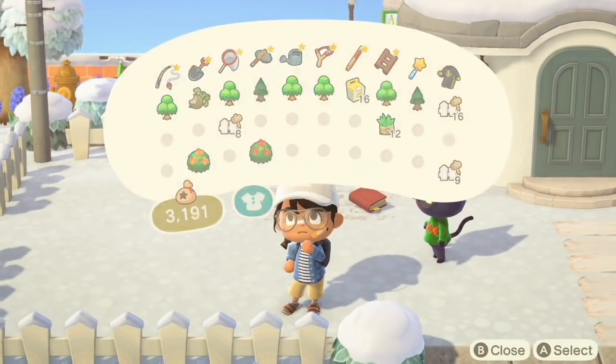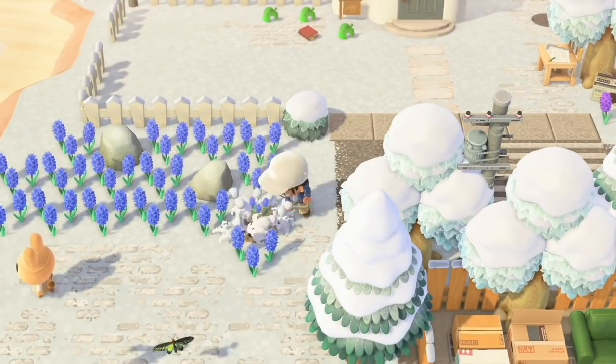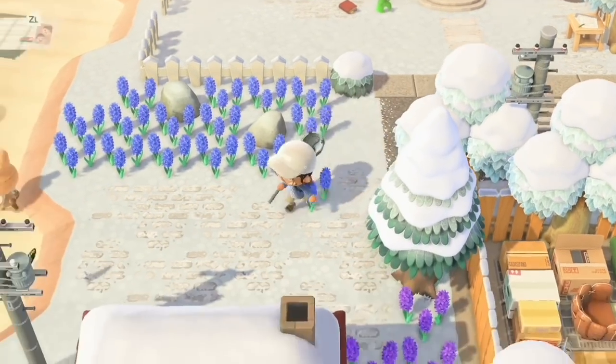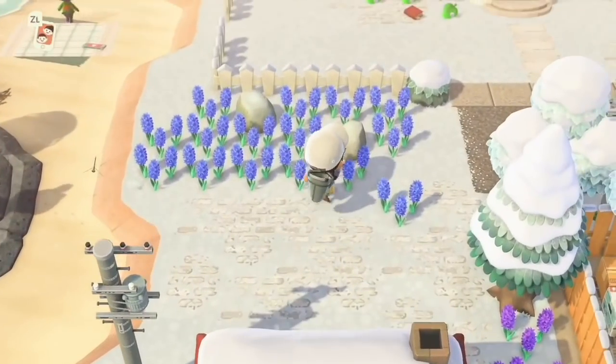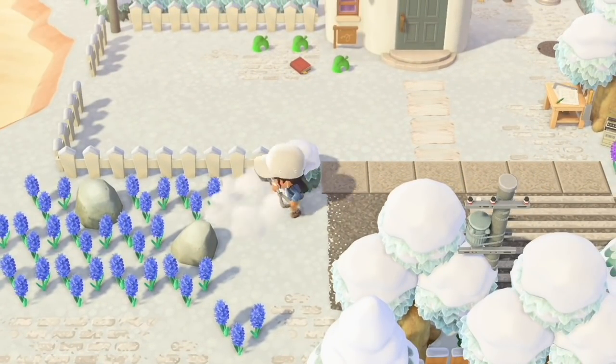I'm probably going to do a couple of interior builds, either for my villagers or for me, like on my house, to fill out that time. And obviously we're going to do Happy Home Paradise. Also, I have something in store for you guys.